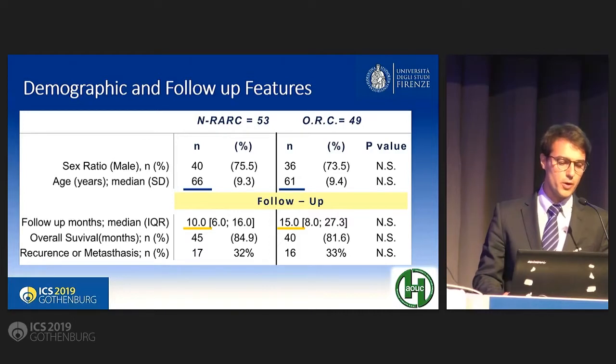So 53 patients reached at least 1 year of follow-up from the group of robotic-assisted radical cystectomy, while 49 patients were included for the open radical cystectomy with Padovana Ileal Neobladder. Median age at surgery was 66 for the robotic-assisted procedure, while it was 61 for the open cystectomy, and the follow-up time was similar between the two groups.